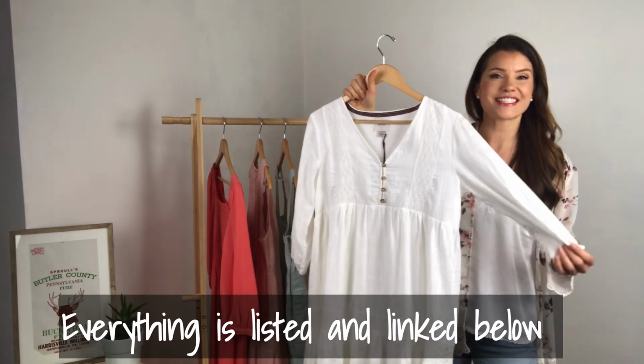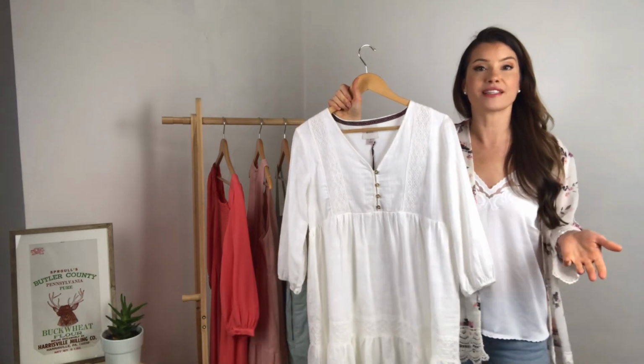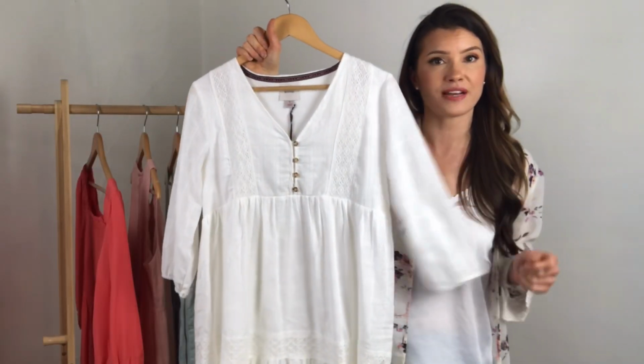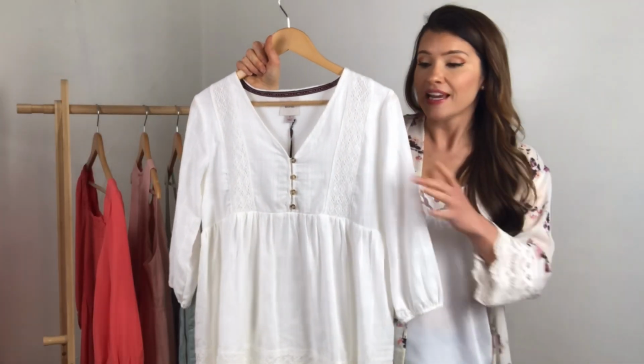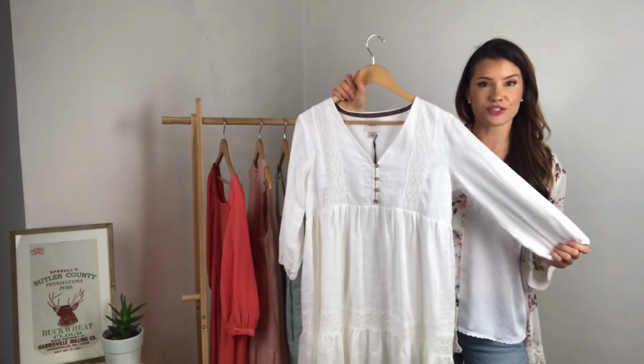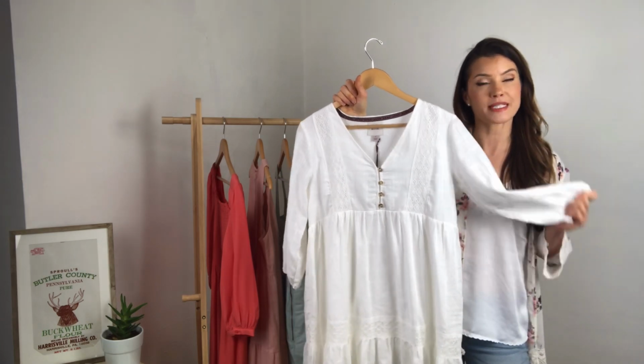Love, love, love this. I feel like dresses like this, you just get endless use out of them, right? They're just timeless. You can wear it into the fall, given the fact that you do have a little bit longer of a sleeve. And these are actually really nice in the summertime too. So this just gives you nice extra coverage when you are out in the sun, so you don't have to worry so much about your arms burning.